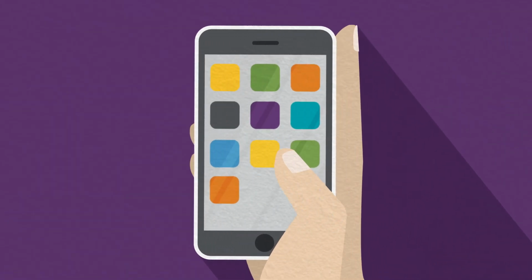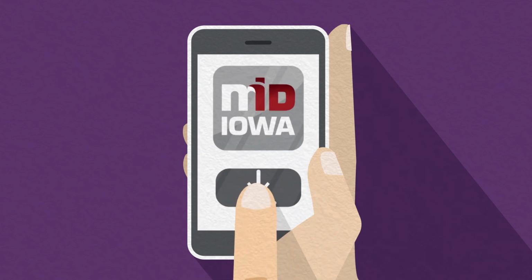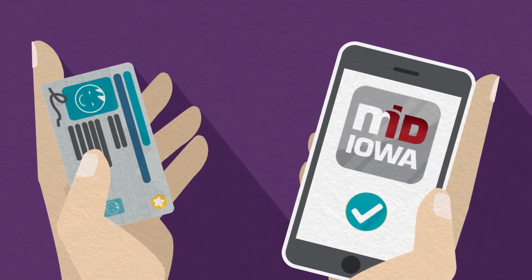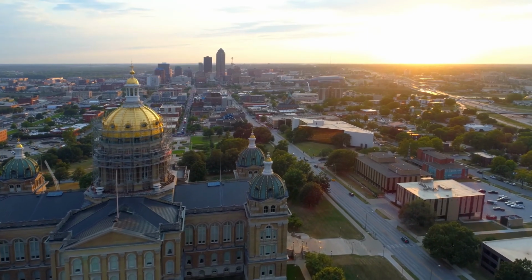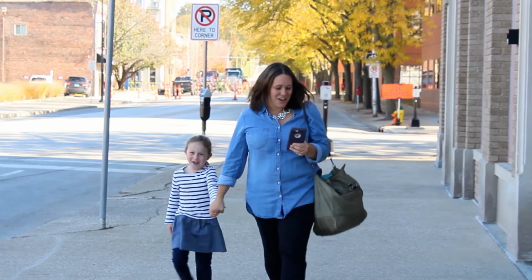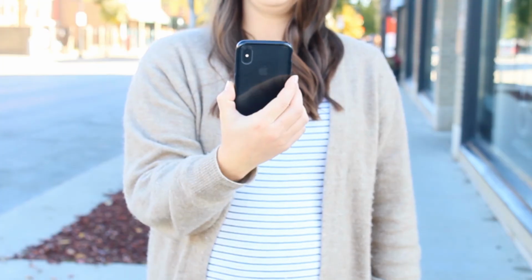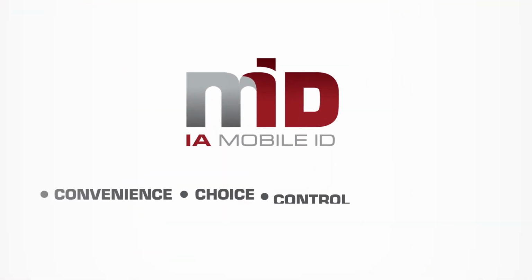Getting a mobile ID is your choice. You can download and activate the app at any time. You will still receive a physical card to carry and use as you wish. Iowa's mobile ID is a significant step forward in how we use and share our identity in our lives and our work. We are excited to share Iowa's mobile ID and offer convenience, choice, control, and confidence to all Iowans.